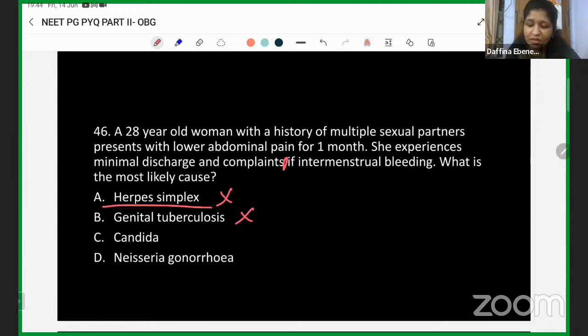Candida is not going to cause abdominal pain and all. They will tell you about curd-like white discharge. Also, Candida is not sexually transmitted. So there is no point of giving the history of multiple sexual partners there. So Candida is also ruled out. So what is the answer? Neisseria gonorrhea, that is causing the pelvic inflammatory disease.